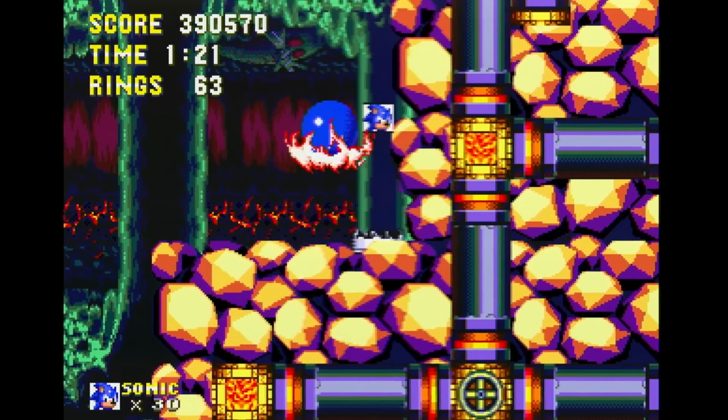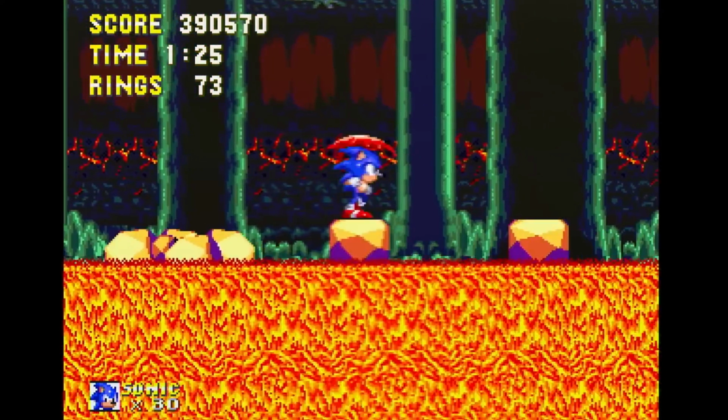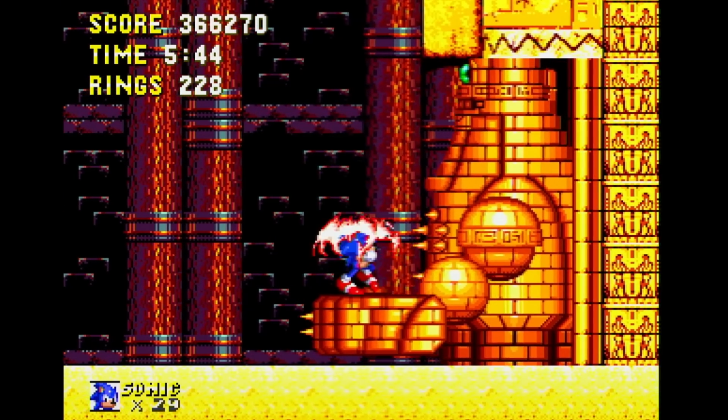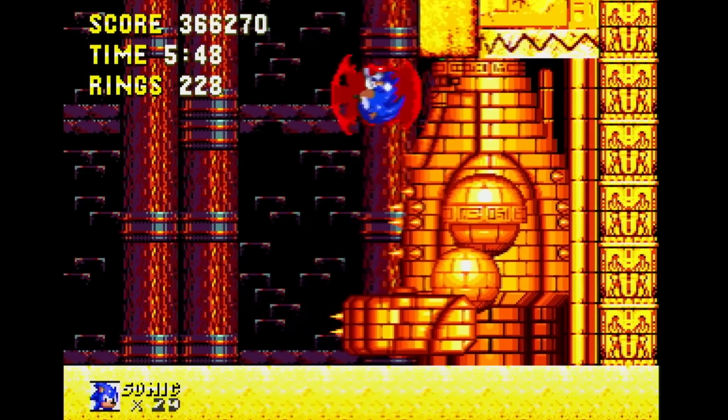Shields often make stages a cakewalk, like the fire shield that appears in Lava Reef so often, protecting you from projectiles and fire. And as spectacular as they are, the bosses are also quite often pushovers, at least until you get to the Death Egg Zone.